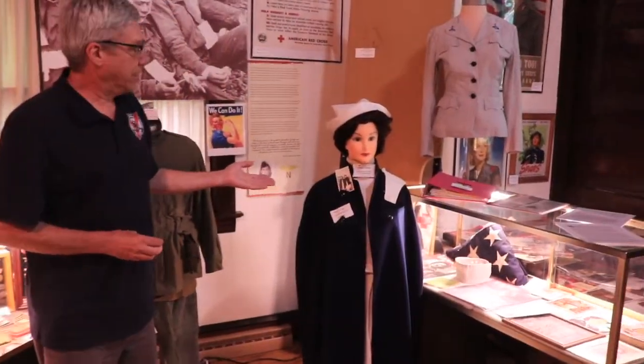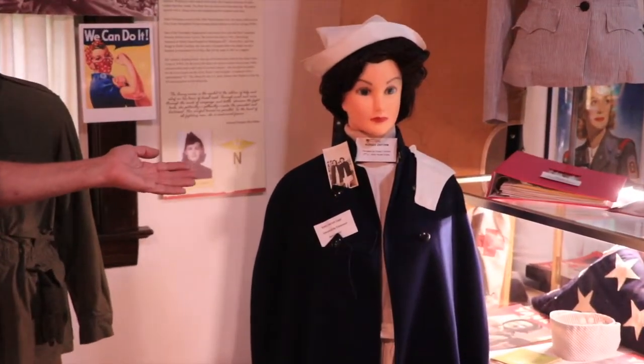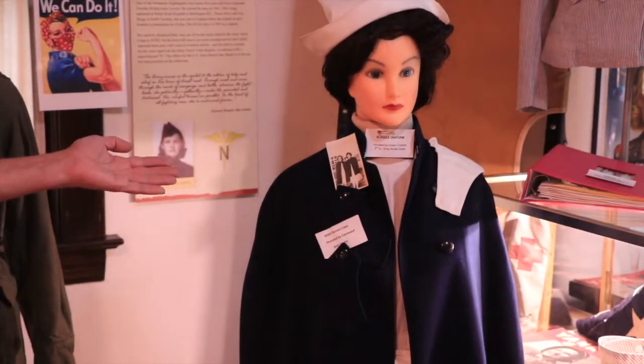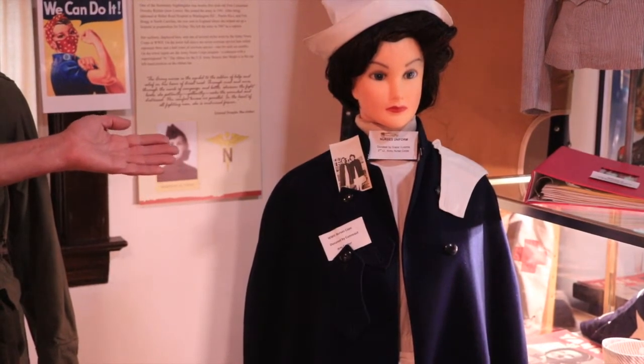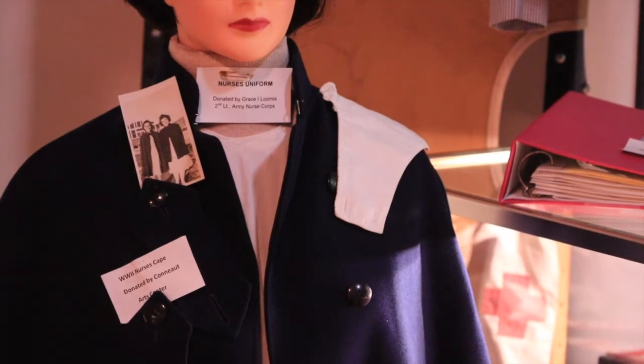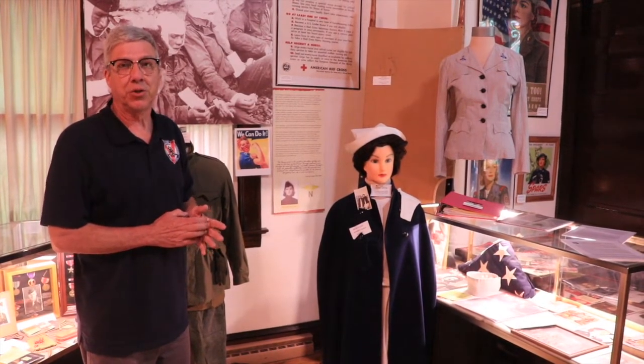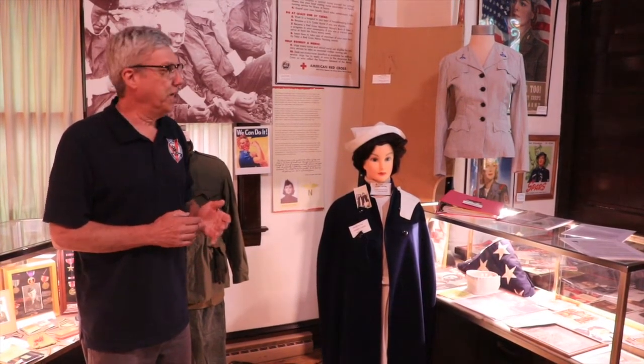We have Grace Loomis's uniform here from the Red Cross. Grace was actually a nurse here at Brown Memorial Hospital for several years after the war. And her story is also told here at the museum in the binders, as well as the first WAVE from Crawford County, Mary Wright Owens. And her story is here too. Her claim to fame, as she told it, was she was famous for being a sharpshooter. She scored 49 out of 50 on the prone position on the firing.